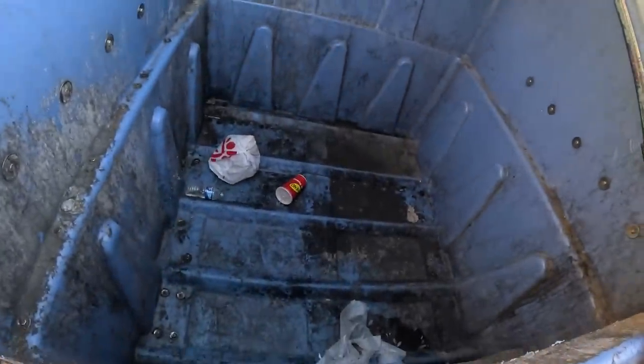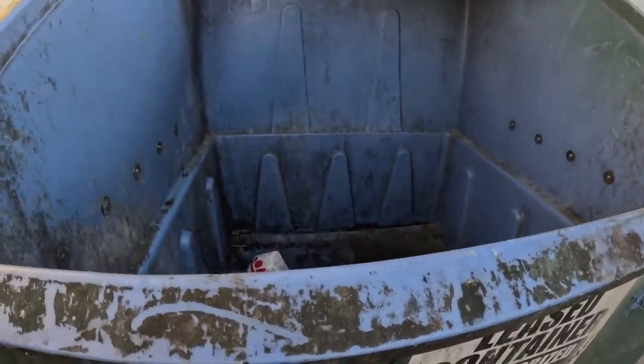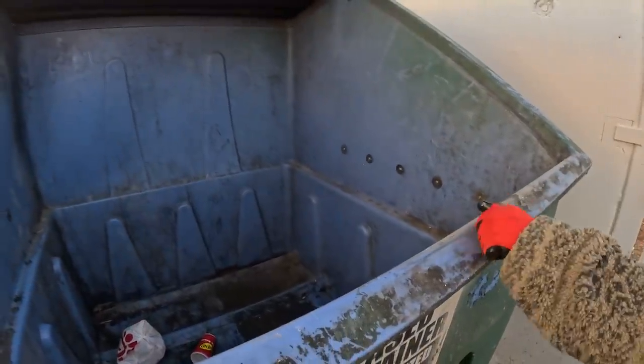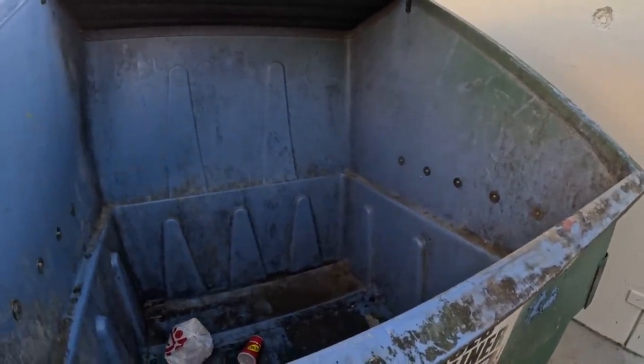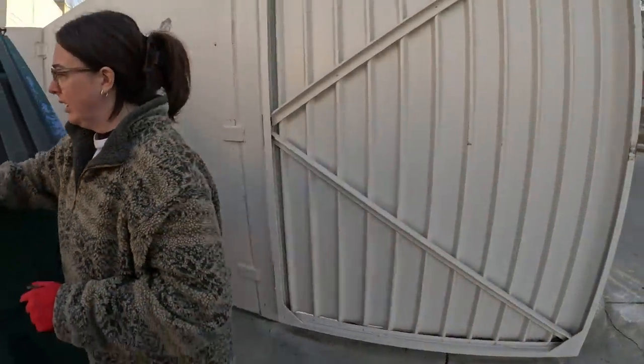Okay, what about this one? Ew. Oh, disappointing. Interesting dumpster though. Yeah, it's a different style. It's like a big igloo cooler or something. It's plastic. Probably easier to lift. Yeah. Better for the trucks or something.